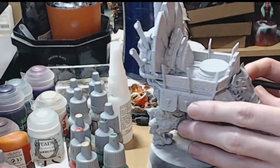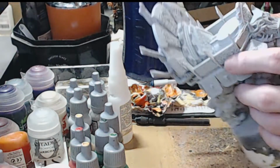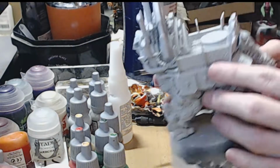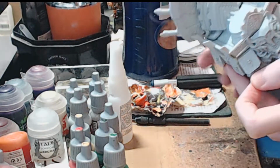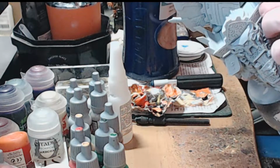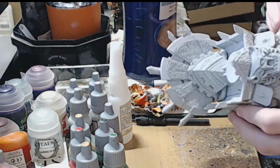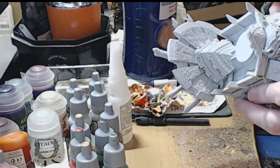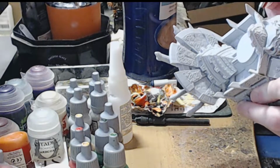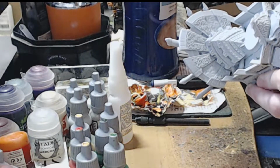I'm going to try and see if I can just fill in that gap though. It's going to be tricky. I mean, it might take quite a bit of green stuff, but I'm going to give it a go. Because I'm waiting for my goddamn paints. So we can't carry on with the grotesques right now.